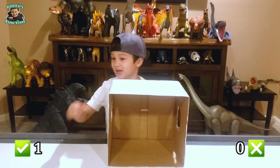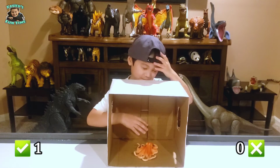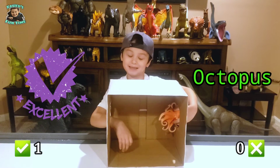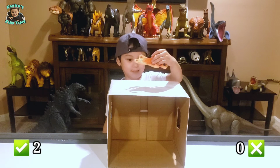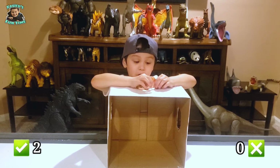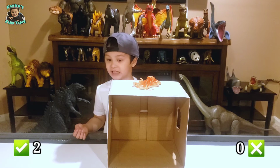Now let's do the next one. Okay, close your eyes. Tentacle. Could it be an octopus? Look guys, it's an octopus. Guys, octopus eat clams. And all of these suction cups on them help them to grab something. But when sharks like to eat them, they camouflage. And then the shark sees a coral reef.